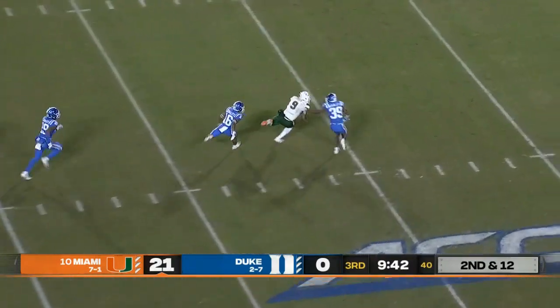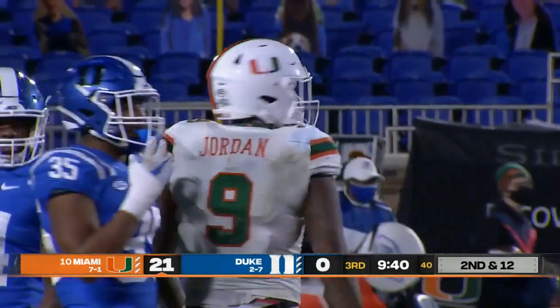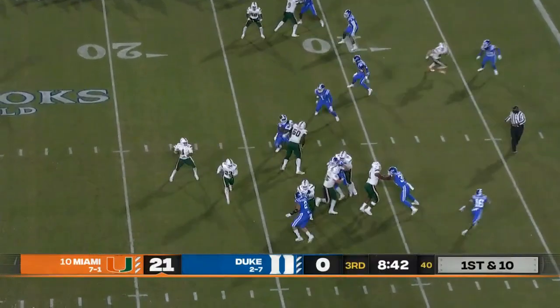Second down 12. King to fire and complete. Boy, he is loving Brevin Jordan again, his tight end. Immediately go to Brevin Jordan, talking about tight ends in this conference.